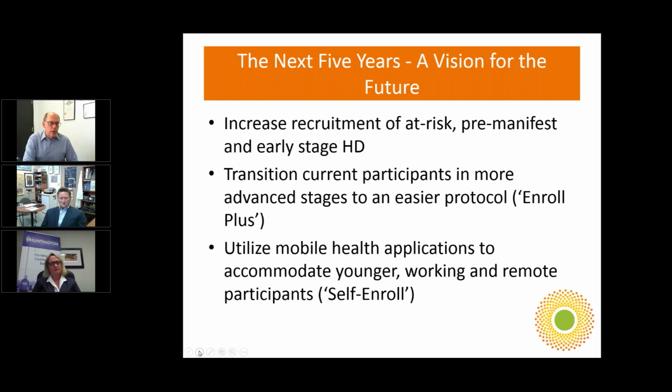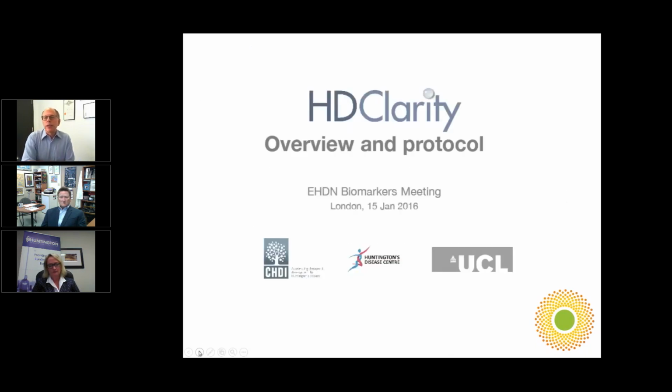There still is lots of research to be done for the more advanced stages, but we're going to make it easier for people, and those will have a lighter version of Enroll to go into. And we want to make it easier as well. We want to look into other things like mobile health applications and maybe even telemedicine to get people to be recruited more easily. So there's lots of changes that are coming up, and hopefully we're going to be able to work together to help with that. Next slide, please.